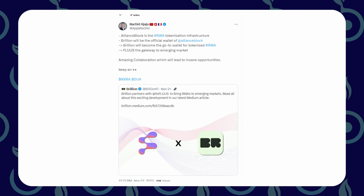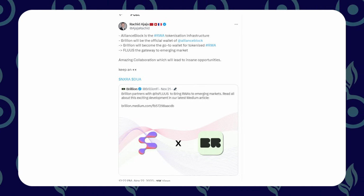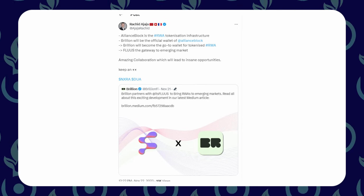Seed phrases and all that. It's just not built for that. If you're going to buy a tokenized yacht somewhere, you don't want to be storing that in MetaMask. It's not secure enough. It's not built for it. So we need a wallet that is built specifically for holding tokenized real world assets, and that's what the Brilliant wallet is. They're officially partnered with Alliance Block, so they're going to be integrated and have all the help from the Alliance Block ecosystem.